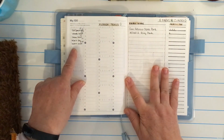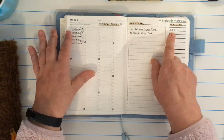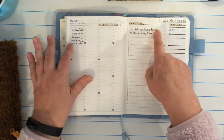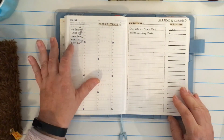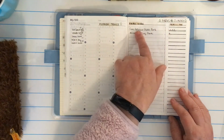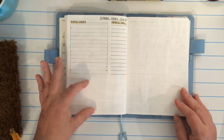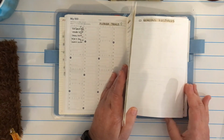I'm writing down the names of the trails. I'm writing down the names of the parks, and then which trails over here, numbers 1, 2, 3, and 5, correlate to this park. So I'm pretty happy, because I'm thinking that it could happen over time that some of the trails I'll forget what park they were in, and so it'll be good to be able to cross-reference it with this index. I've left myself enough space to add more, in case I go to more parks than what's on there.